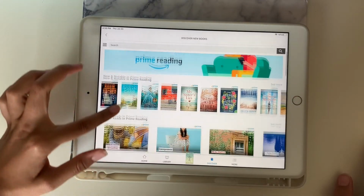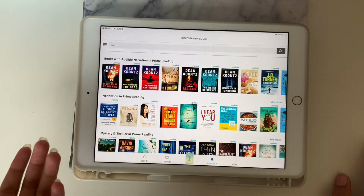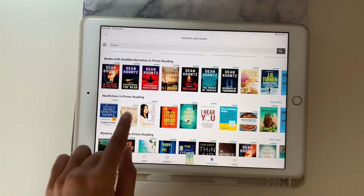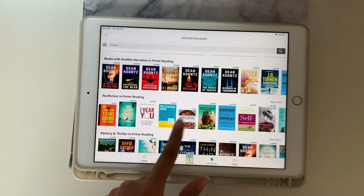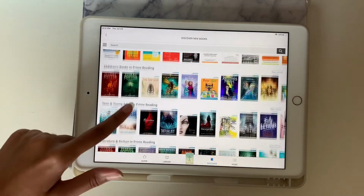So I know when it's the beginning of the year, we kind of want to buy a bunch of books and then we end up not reading them. So with Amazon, you can get 6 books that are on Prime for free. And then if you want a new book from this selection, you can just switch out an old one. You can see they have a bunch of books.